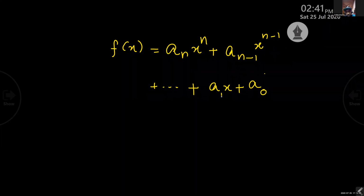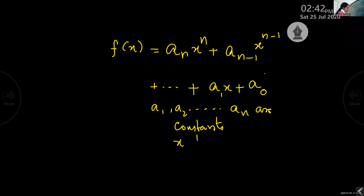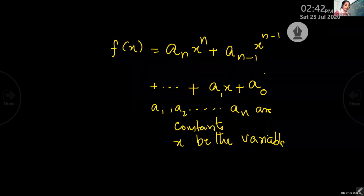I will explain. Listen. This an x raised to n means an, a1, a2, a3, etc. are constants. Any constants. A1, A2, etc., an are constants, and x is the variable. X is the variable means x is a variable. You know the meaning of variable. And n is a positive integer.